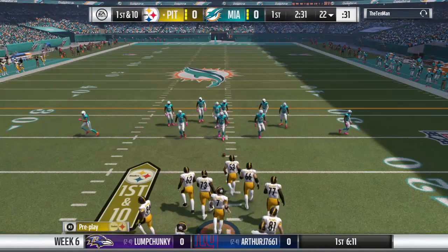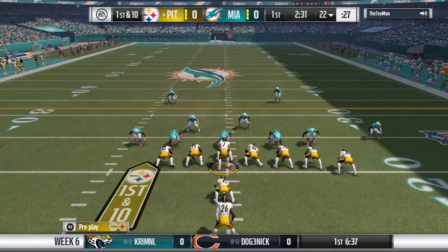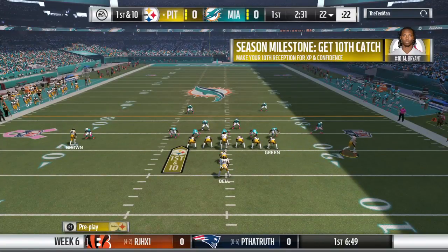Out comes the Steeler offense now, ready to see what they can do here. And the first drive, 3 and out. Second possession, see if they can get a little momentum. And oftentimes that first drive is just a feeling out process.